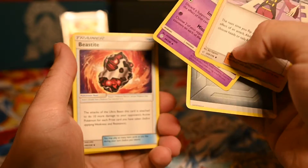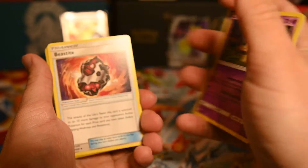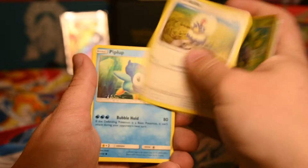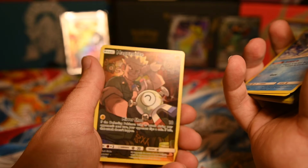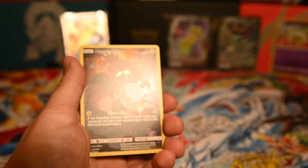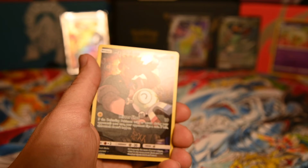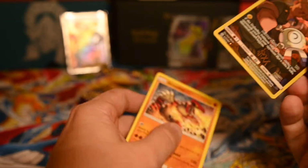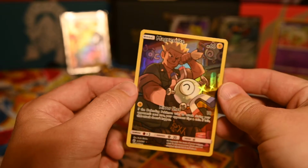Steel Energy, Mimikyu. Can't forget Mimikyu. My friend would probably be very upset with me since that's her favorite Pokemon. Beedrill, Psyduck, Oddish, Rufflet, Piplup, Alolan Vulpix, okay, Magnemite, Secret Rare, character, what is happening right now? What's the rare? Okay, Groudon, what? That is amazing. That is gorgeous.